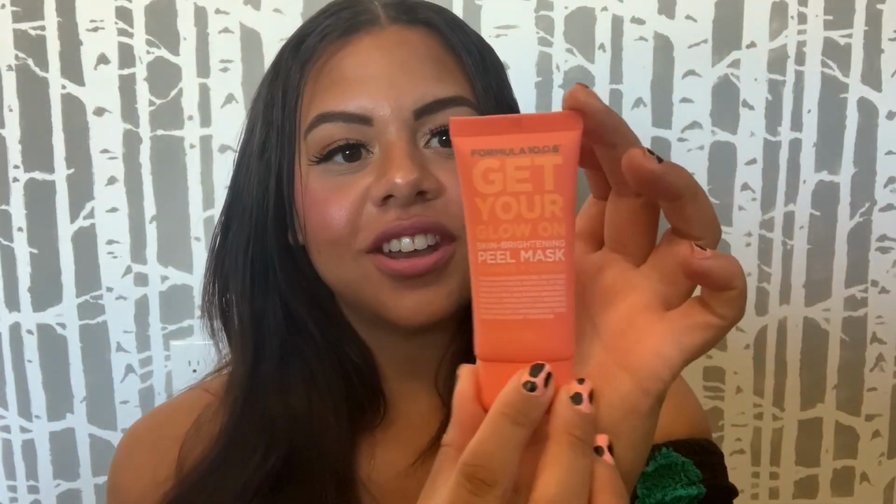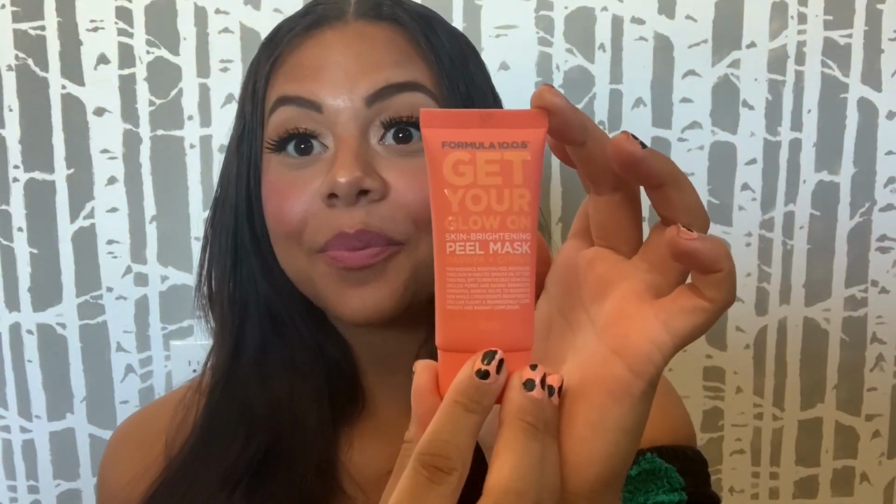Okay, so I have never done a peel off mask, mostly because I know they aren't really that good for you, but I want to try one. So I got this Get Your Glow On Skin Brightening Peel Mask by Formula 1006. I'll try it. The ingredients are not the best, but honestly, I just want the experience of peeling something off of my face. I hope it doesn't ruin my skin. Let's see.